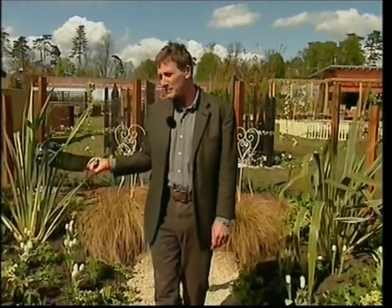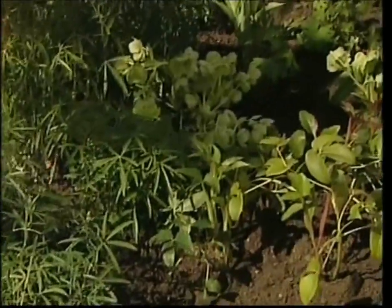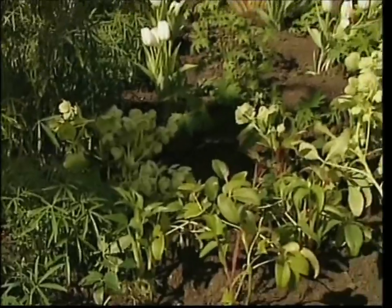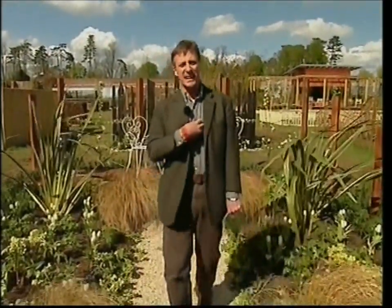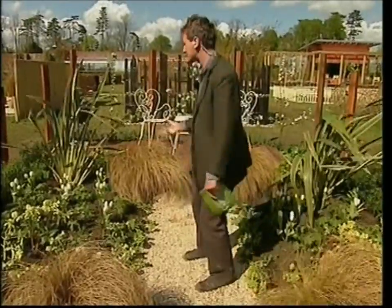The rest of it, the planting is, I mean, it's fine and it's okay, but it doesn't get me here. And what I want to see in gardens is things that get me here and grasp my heart with both hands and squeeze it. And it doesn't quite do it.